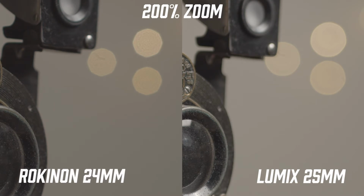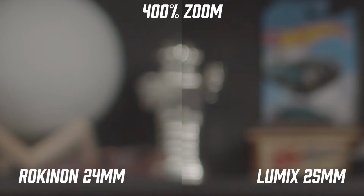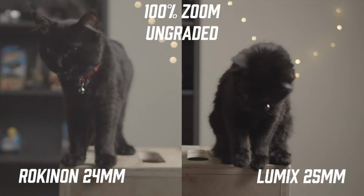Now let's look at the chromatic aberrations. Chromatic aberrations are those little pink and green lines you can see around the edges of your out of focus parts. It's way clearer here on the Rokinon lens, right? You can see the green and you can see the pink much more clearly, whereas on the Lumix, you don't see it as much.